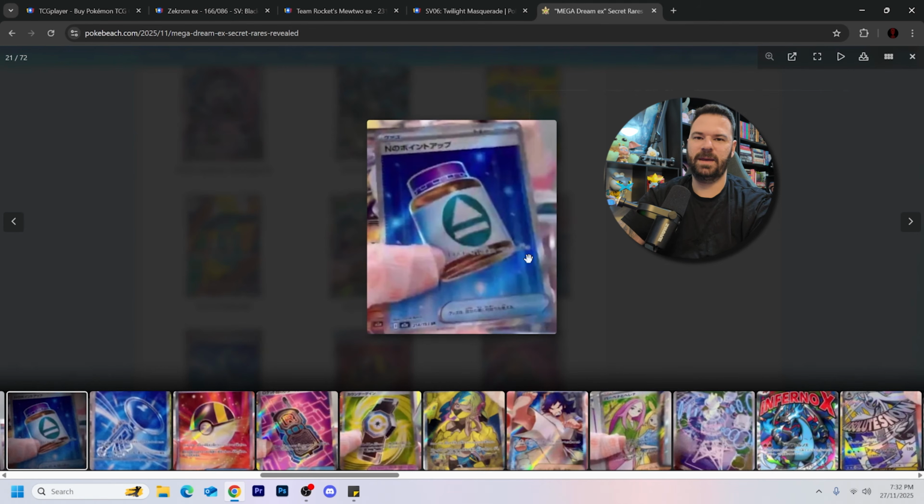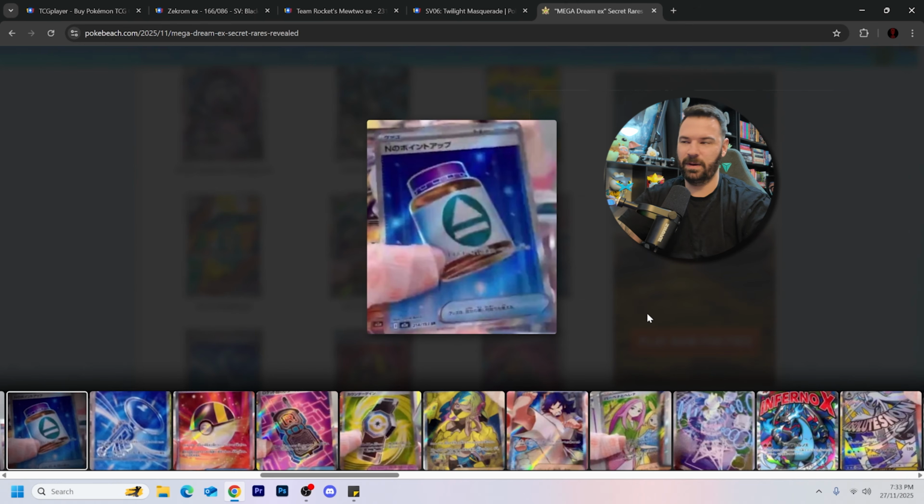N's PP Up is getting a full art item card, which is so funny. And I know people in the TCG are going to love this card. I've seen people that have graded the reverse holo N's PP Up from, I think it was in the Journey Together set or maybe Destined Rivals. It was in one of those two sets. And I remember seeing people that would grade the reverse holo N's PP Up just because it had a funny name. And there was a premium on the PSA 10 version of it. It wasn't just slightly over what a PSA 9 would be, but it actually had a solid premium on it, which was so funny.